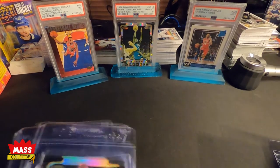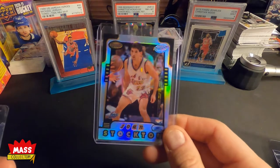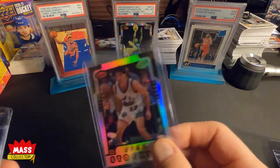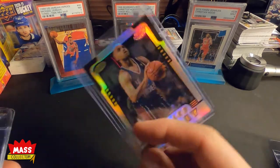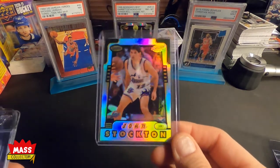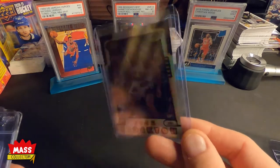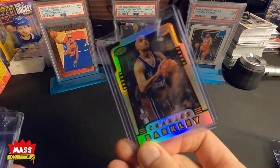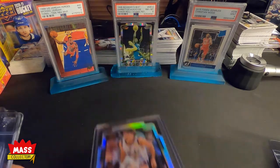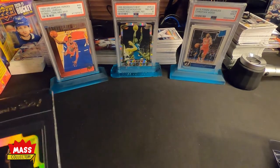And we have some more Bowman's Best Honor Roll. Here's Stockton and Barkley. On the Stockton side, there's huge scratches on it, so it's not really gonna work out well for grading, but sometimes you just gotta take the L's. Not everyone's gonna be a 10. Just gotta go in with that mindset.